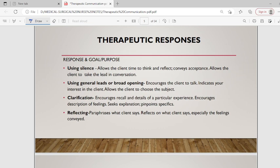So we have therapeutic responses. These are responses from healthcare providers that we term as being therapeutic, appropriate for that situation. And we have various responses and goal and purpose. Using silence allows the client to think and reflect, conveys acceptance, and allows the client to take the lead in a conversation. The client is supposed to take the lead in the conversation, and that's why we advocate for the use of silence as a therapeutic response to the client's needs.